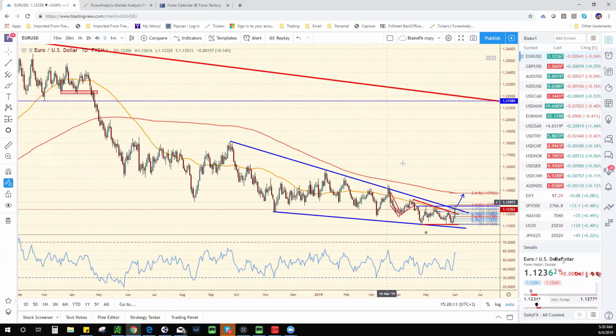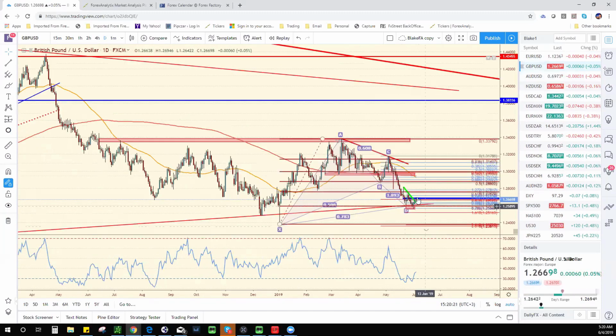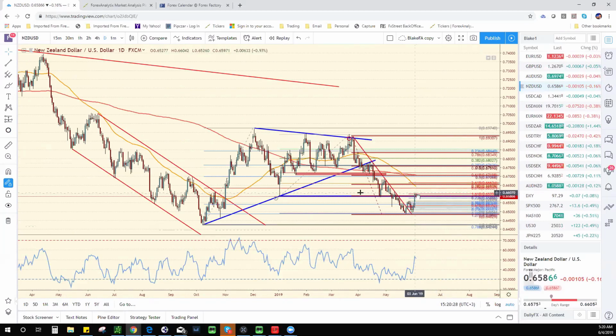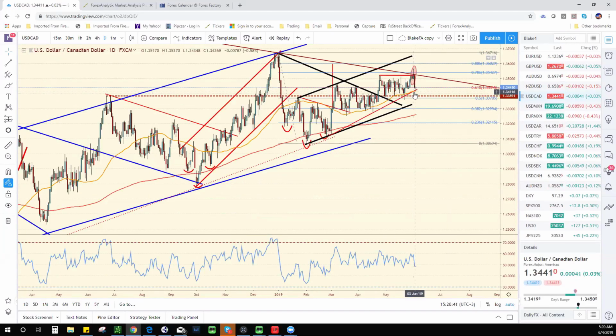But again, I see this descending wedge in the euro. It's building. It's trying. We just need to break above this 112.75 level. Pound needs to break above 127. Aussie needs to break above 70 cents. Kiwi probably just needs to take out these highs, because we've already taken out this previous low. We're just hovering around this 66-cent level, but the Kiwi actually looks pretty firm here. Dollar Canadian below 134: once we take out 134, we had this pretty bearish reversal up here with that move above 135. So the dollar Canadian below 134 is going to be a pretty bearish event.